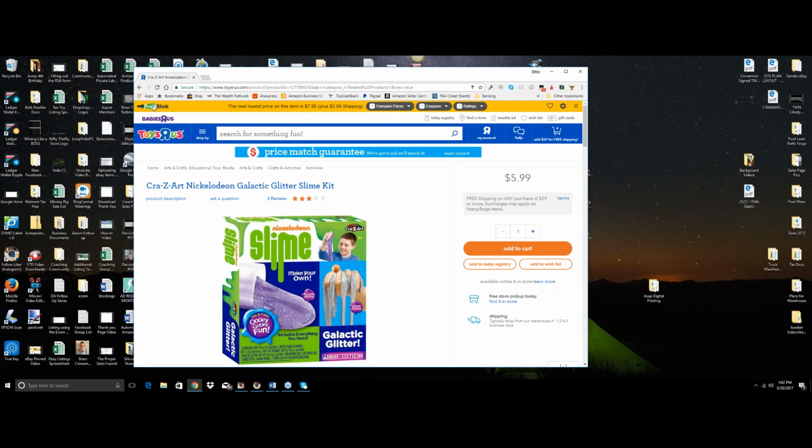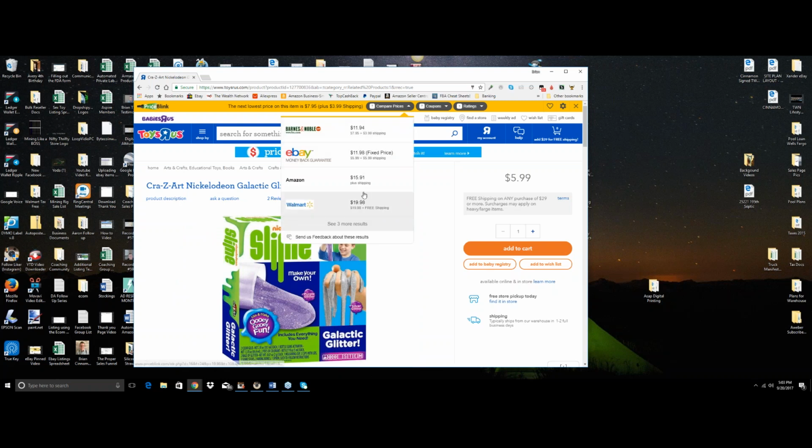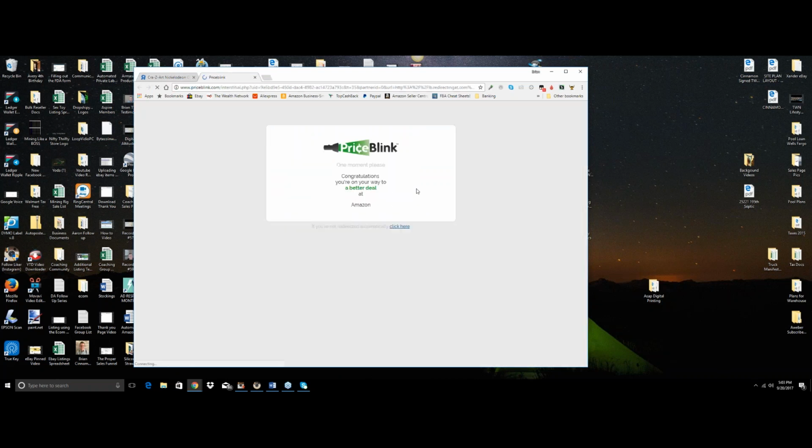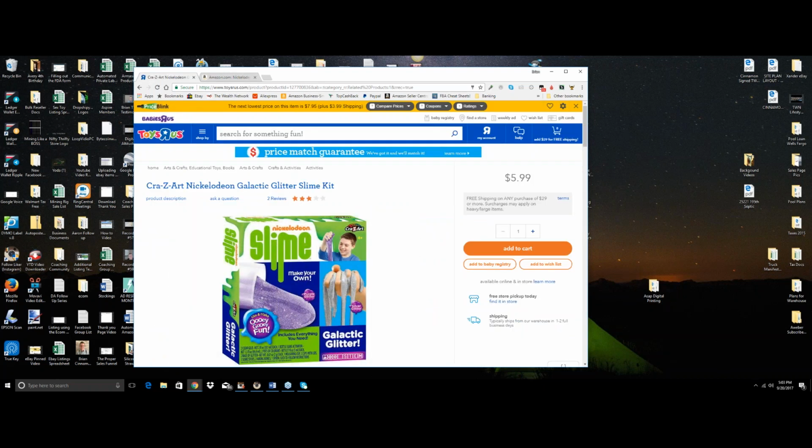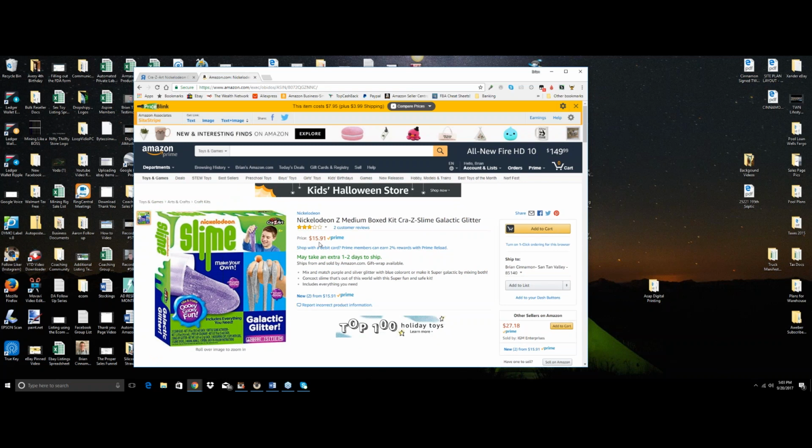So I have this really cool plugin. I think we've talked about it in other webinars. It's called PriceBlink. This tool will scour the internet and show you other sites that are selling the product you're looking at. Right now we're looking at the slime stuff on Toys R Us, and you can just click on compare prices and find it at other places. And oh, look at that. Amazon has it for $15.91 and Walmart sells it for 20 bucks. So look at this. We just found a product that we can buy from Toys R Us for $5.99 on clearance and send into Amazon FBA, and it sells for $15.91.